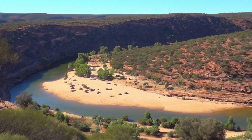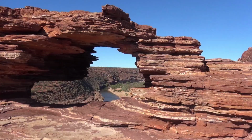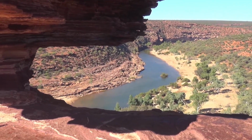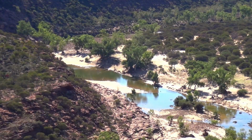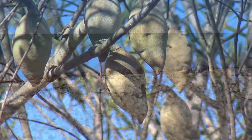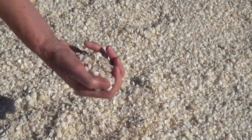Over millennia, the Murchison River carved spectacular gorges in Kalbarri National Park. Nature's window frames the stunning vista to perfection. A layer of tiny white cockles is up to 10 metres deep and covers the entire length of Shell Beach.